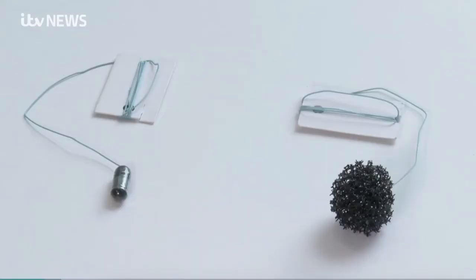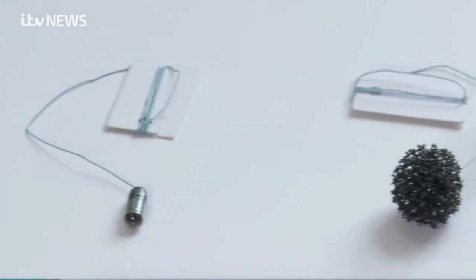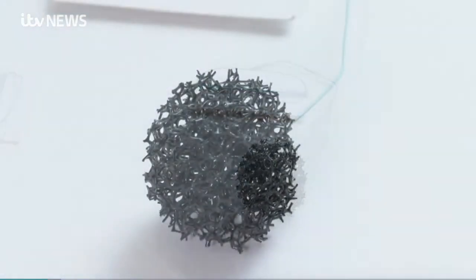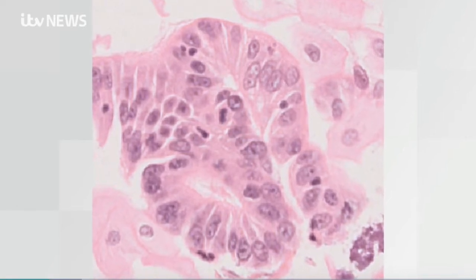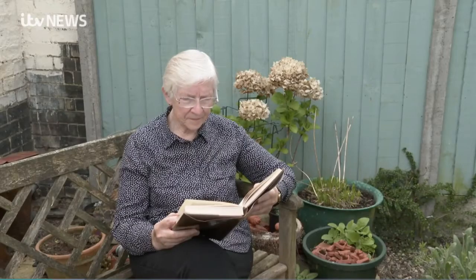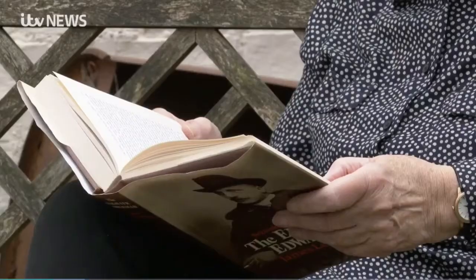She was fortunate to be part of a clinical trial for this cytosponge, developed by scientists at the University of Cambridge. The pill on a string is swallowed, dissolves in a patient's stomach and expands into a sponge, which, when extracted, scrapes cells from inside the esophagus, the tube connecting your mouth and stomach. The samples are analysed for a condition called Barrett's esophagus, which can increase the risk of someone developing cancer. In Liz's case, it led to an early cancer diagnosis and successful treatment.